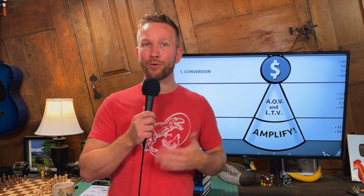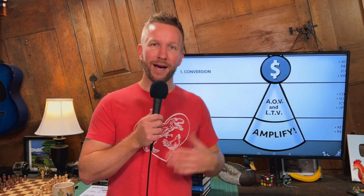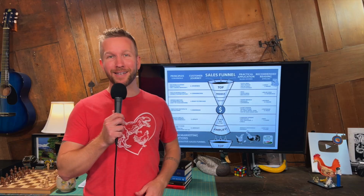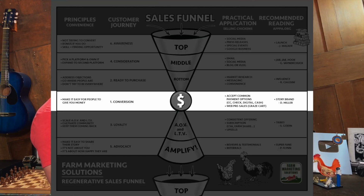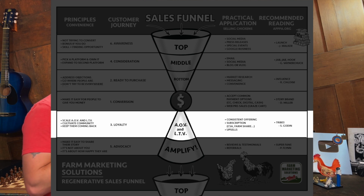And if you're thinking about growing your company, it's not always about reaching more people, but getting more value out of the people that you have. Let me say that again. You don't need more farm customers. You need more value from your existing farm customers. We've got them to convert. They're ready to purchase. They're already customers, so they're loyal. We want to build loyalty.